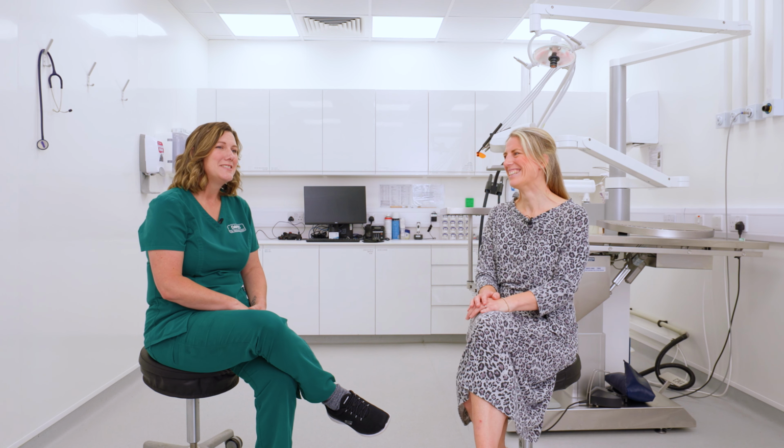Excellent. And what age do they need to be? I mean, little Podge is 15 now. He's quite a big cat, but do you think he'd be good to donate? So no, he's a little bit too old now, unfortunately. Yeah. So ideally between age 1 and 8 years of age.